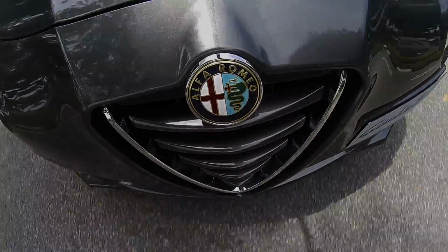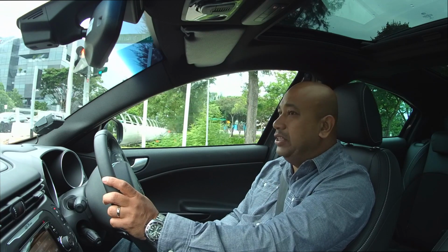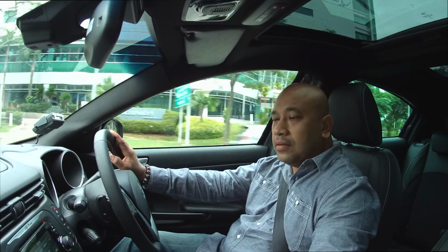So if anything gets soft, it actually warns you that a tire is going to be flat or is running out of air. So that allows you to head on down to the station to get it checked out. And as in the Alfa Romeo 4C, the QV also comes with a DNA selector.